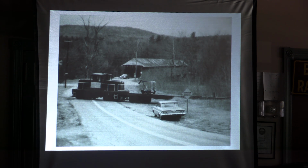And I think that's Alan's car. Looks like about a 61 Chevy at Blair Bridge. And they had 2 flat cars and a motor car that they had on there. Just the fact that somebody got pictures of this is pretty amazing. If I had known about it, I would have had pictures of it too.